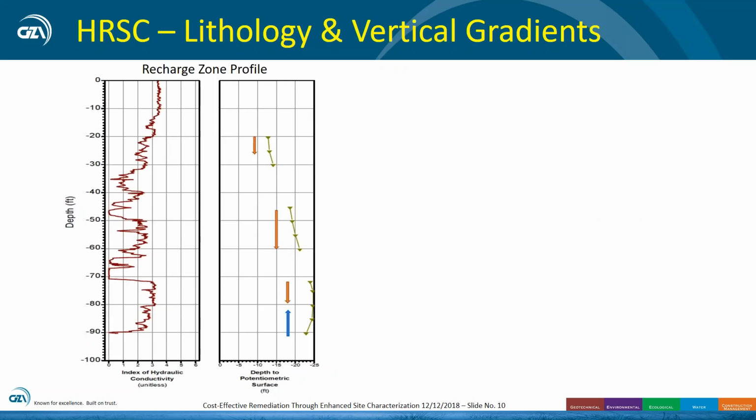So as we looked at how the high resolution site characterization was used, on the left side of the figure is really an indexing of hydraulic conductivity using a Waterloo profile. On the right was potentiometric surface. So the orange arrows show a downward vertical flow and the blue showing an upward vertical flow. Coincidentally, where the two flows converged was our contaminant zone. This was really in the upper portion of the site at about elevation 160 to 170.